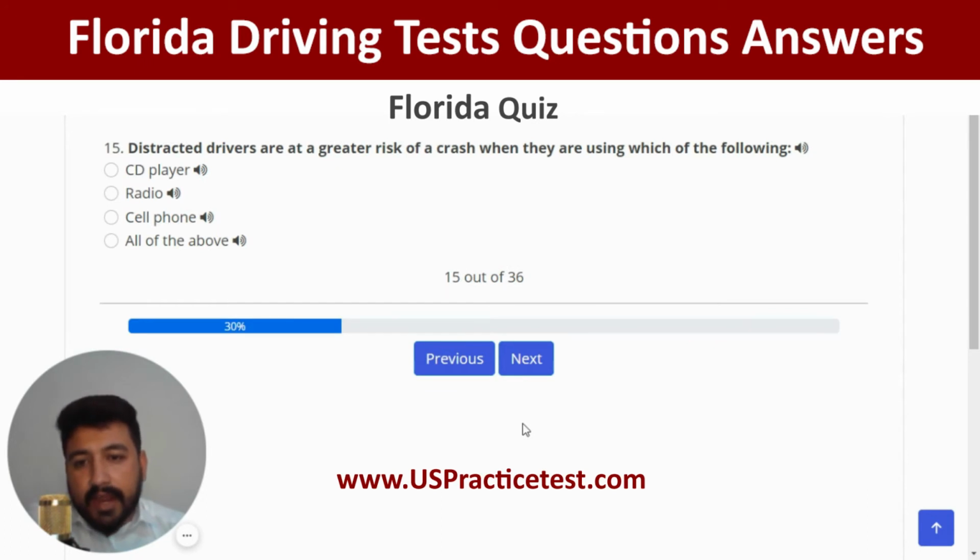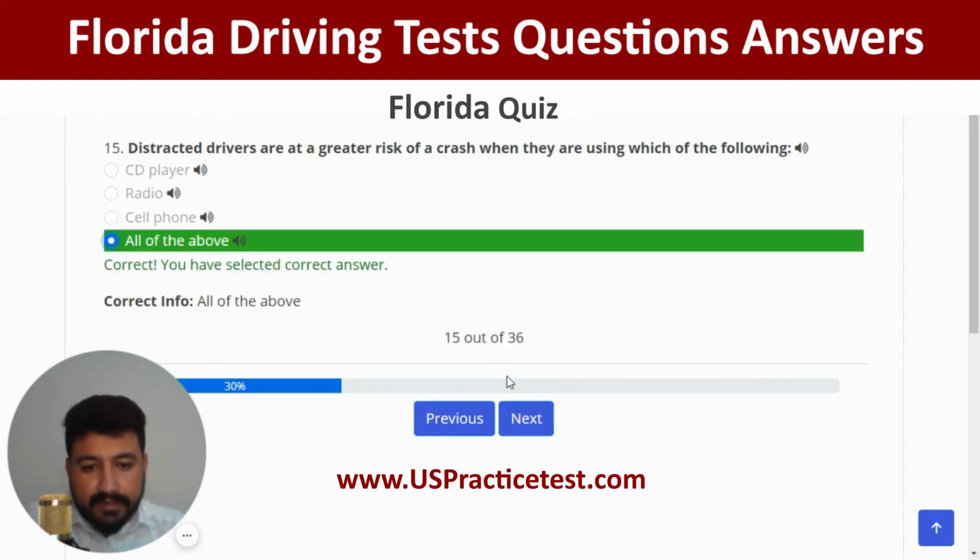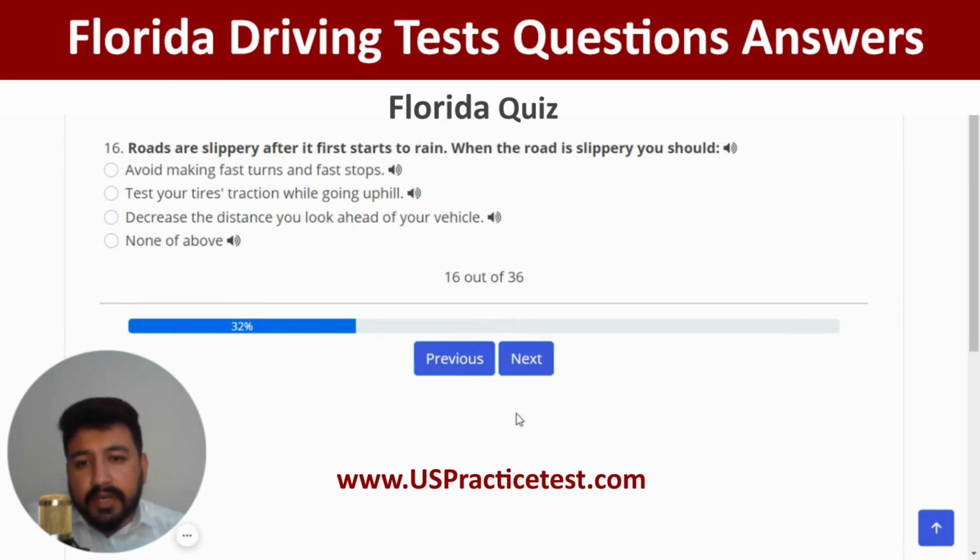Distracted drivers are at a greater risk of a crash when they are using which of the following? The right answer of 15th question is all of the above. Correct. And next. Roads are slippery after it first starts to rain. When the road is slippery, you should avoid making fast turns and fast stops. So the first option should be the right one.